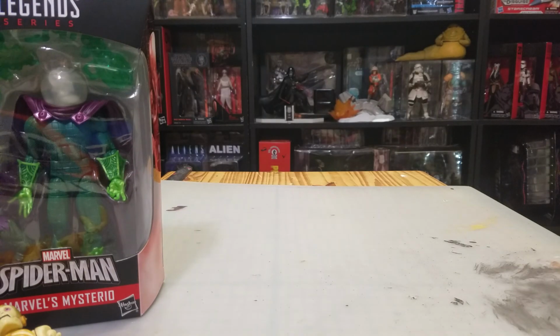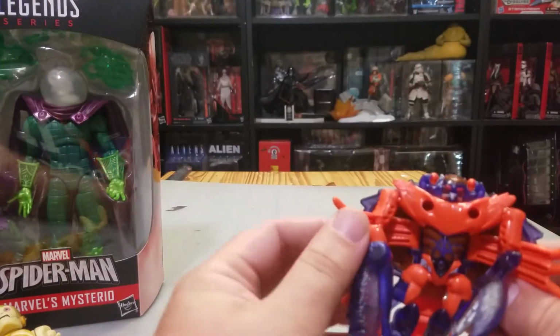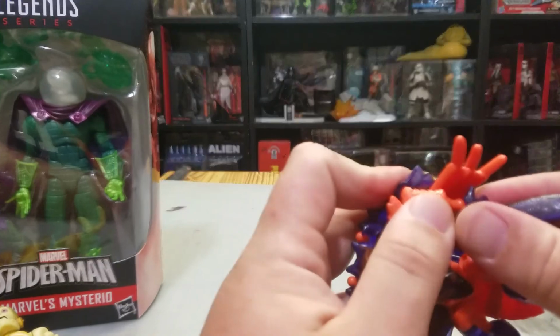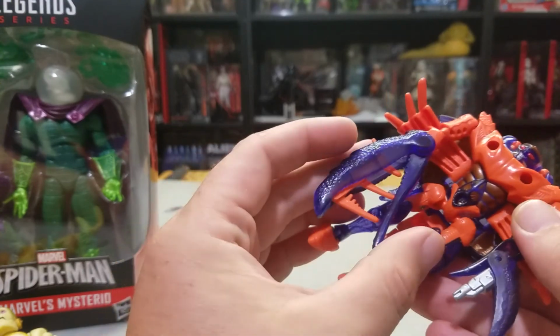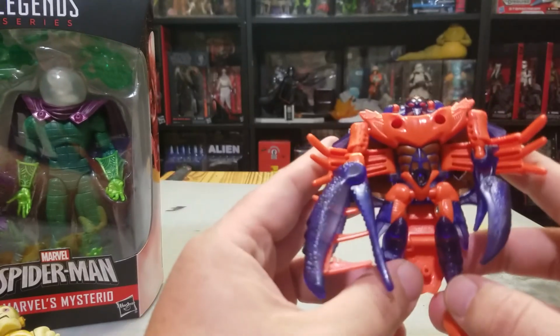So, let's start here with the little guy. If I remember right, this guy's name was Razor Claw, something like that. I had him when I was a kid. I had a big bunch of these Beast Wars, and I was stupid and gave them away because I didn't think they were worth anything.